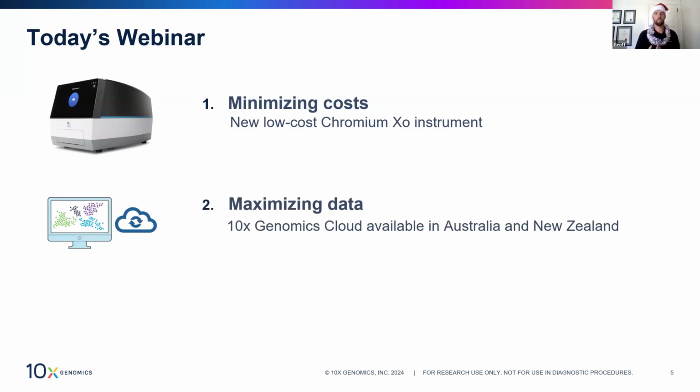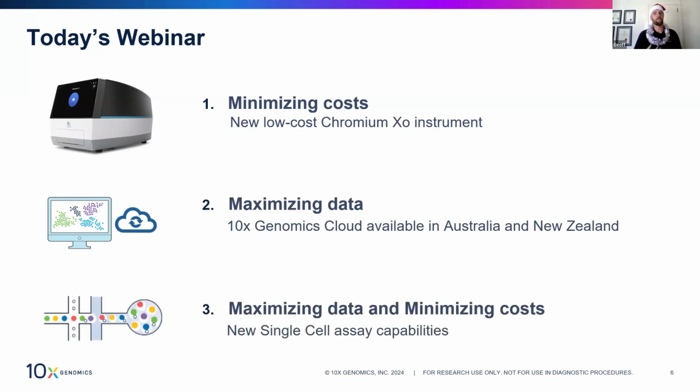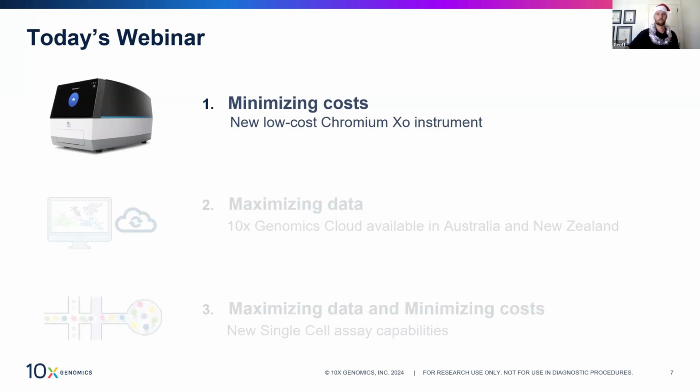Next, we'll take a dive into some new analysis capabilities that are enabled through our freely available 10x Genomics Cloud. And finally, we'll of course cover all the latest assay and sample preparation advancements across our single cell product portfolio. Each new innovation I'm going to cover today is carefully designed to bring high quality single cell data that you can trust to more sample types, analytes, and applications, and of course to do all of this at a cheaper price. So we'll get underway by covering our new low-cost instrument.